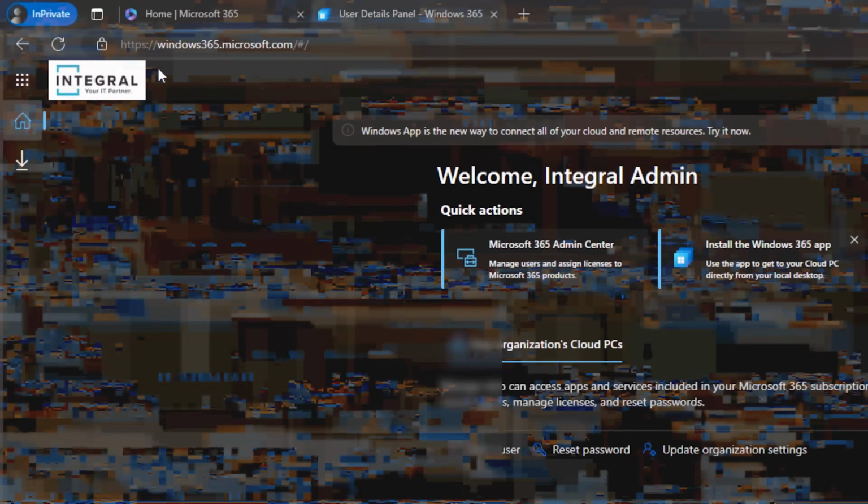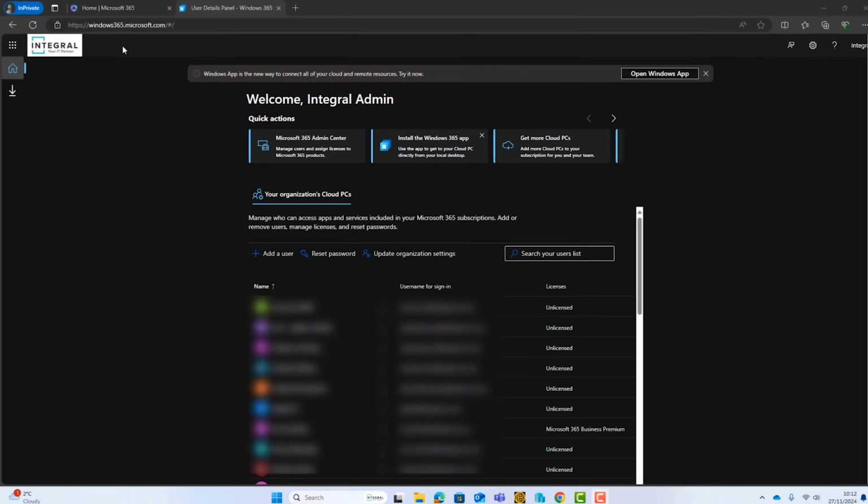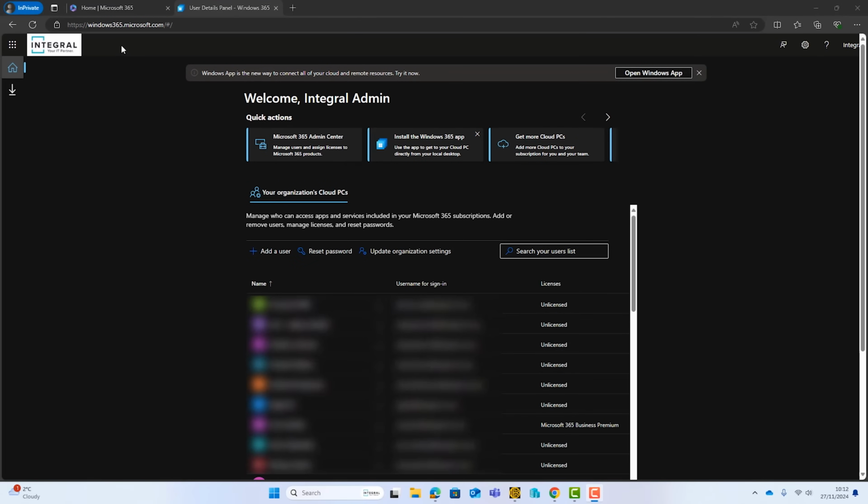Before you start implementing Windows 365 PCs in your business, there's just a couple of changes that I'd like you to make in the admin portal. Let me show you. Okay, I've come to the Windows 365 portal, which is windows365.microsoft.com. And I've logged in with a global admin for my tenancy.